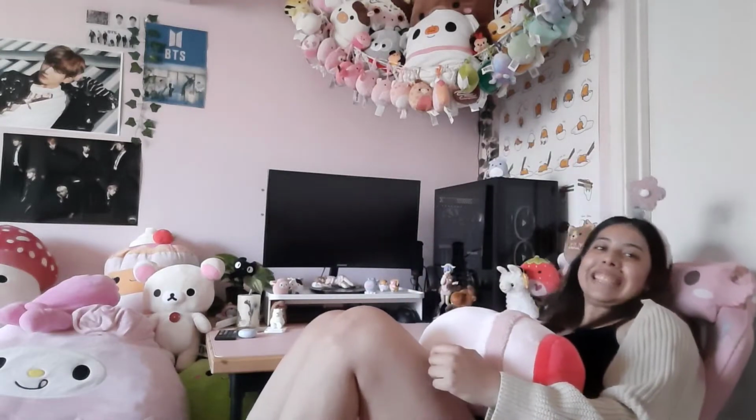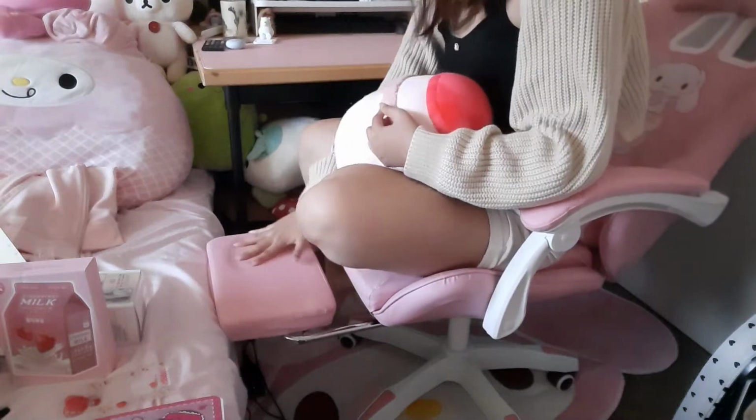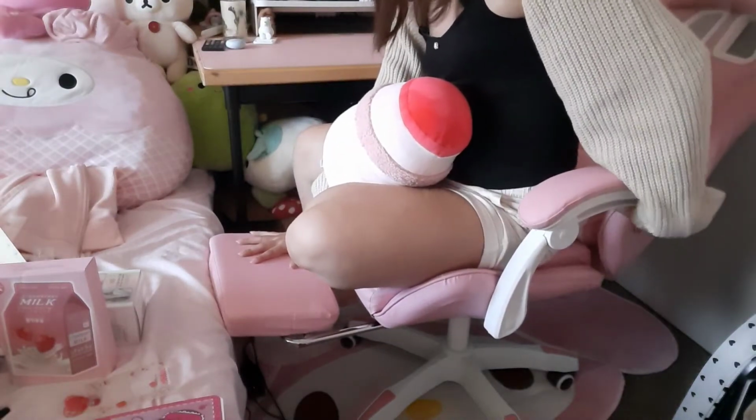But yeah, after 3 months of basically using it every single day, it's been pretty comfortable because it actually has a leg rest kind of, and it can recline all the way back. Let me show you. This is the leg rest, and then it reclines all the way.